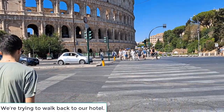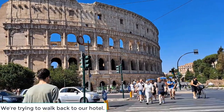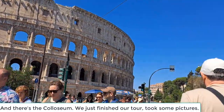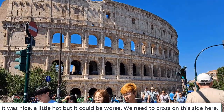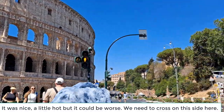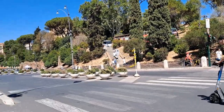We're trying to walk back to our hotel, and there's the Colosseum. We just finished our tour, took some pictures. It was really nice. A little hot, but could be worse. Then we have to cross on this side here. Cross here, look. This side here. We need to go to the right here.